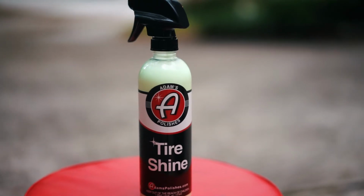Alright, so there you have it, guys, the final results of all 4 tires. So my favorite one is going to be the Adams Polisher Tire Shine. Reason being, it was 1 coat and it went on really well. Little overspray because it is from a spray bottle and my tires are pretty thin, but the shine that I received from just the 1 coat of spraying the product was amazing. It is very, very high gloss product, and that's what I'm looking for. I know some people don't want that, so it is up to discretion, but that's my favorite.